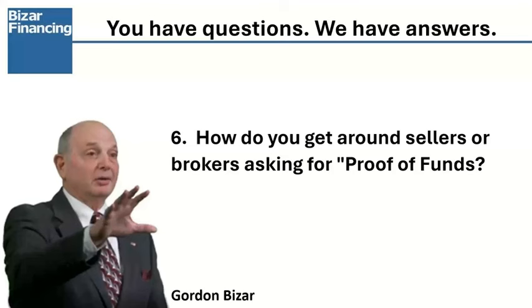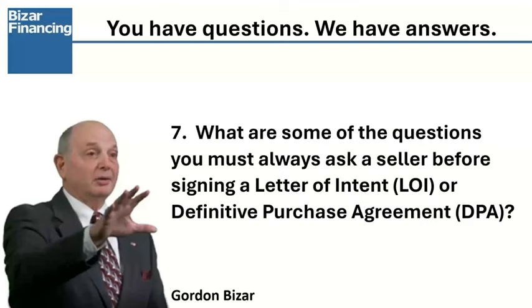Resources may be, but not money. And we'll get you past the proof of funds question. Okay, number 7. What are some of the questions you must always ask a seller before signing a letter of intent or a definitive purchase agreement?